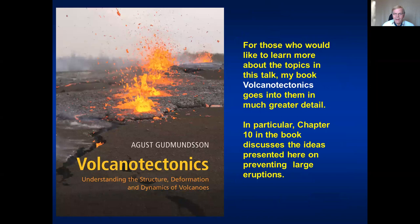For those of you who would like to learn a little bit more about these ideas, particularly how to prevent volcanic eruptions or large volcanic eruptions, that topic is discussed in detail in chapter 10 of this book on volcano tectonics.